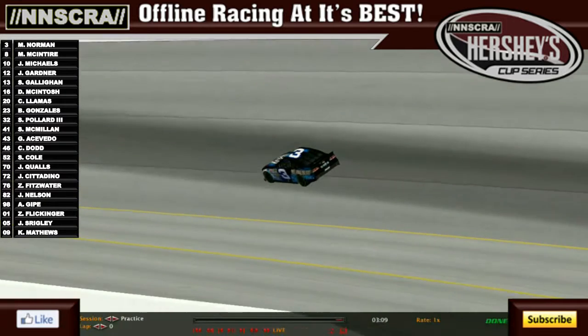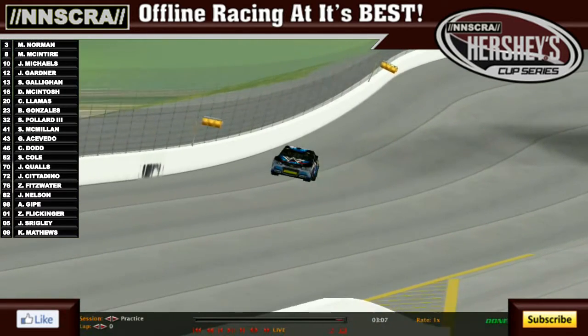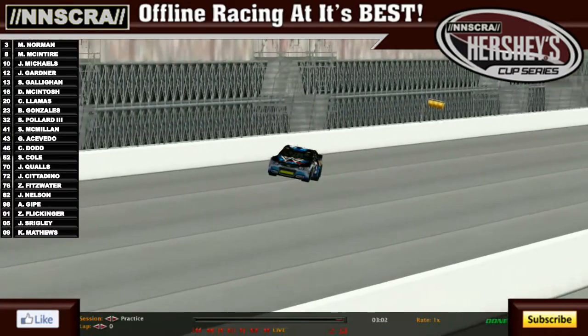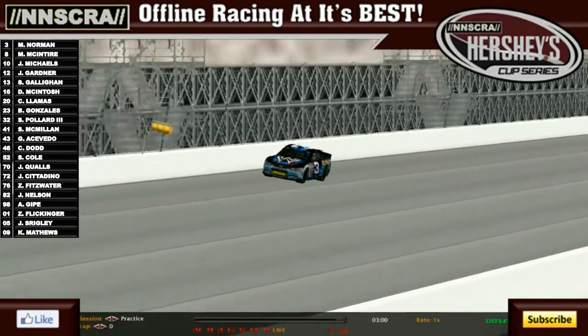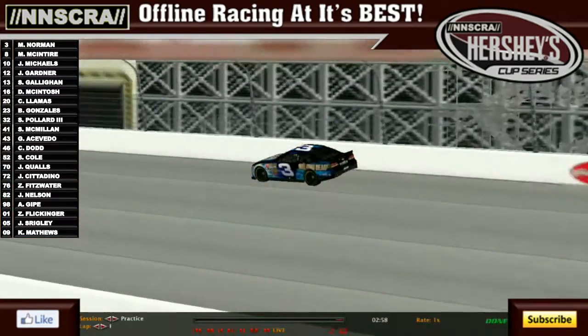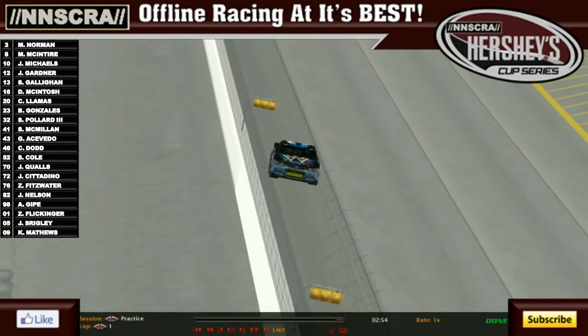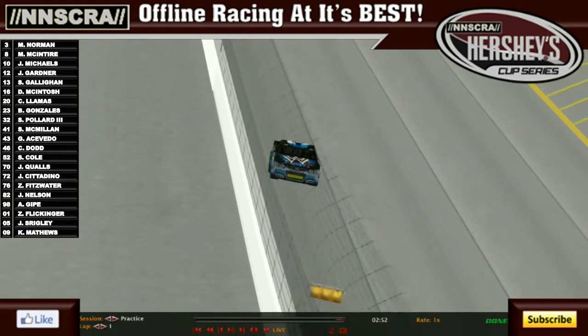Now, Joshua Michaels did make the race last week at Tennessee, but Michael Norman did not. That's why Norman dropped a spot to Michaels, and now Michaels is in the 36th position in the point standings. Green flag was just shown for Michael Norman, so he's now on a timed lap. James Qualls right behind him.